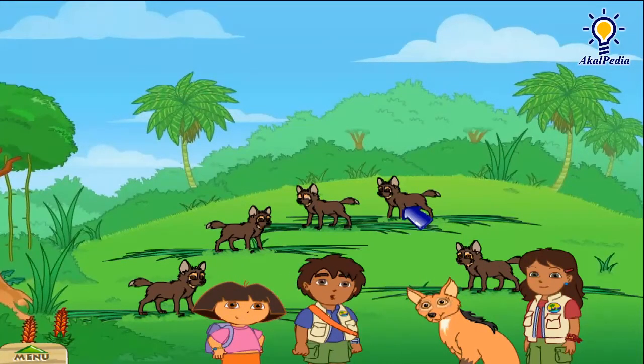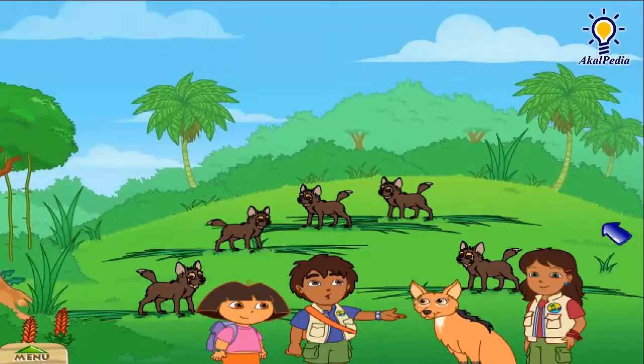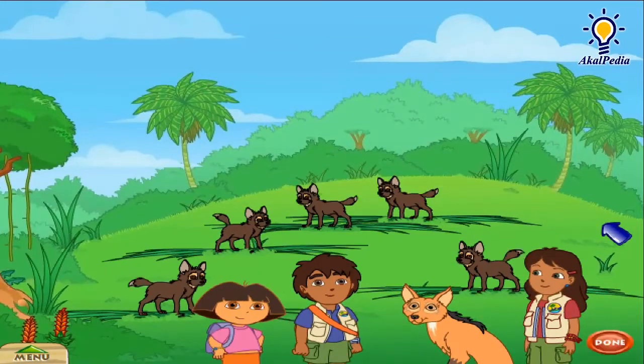They are all here. Thanks for bringing them back. Now we can play with all the maned wolf pups. Click on the maned wolf pups to see them do tricks. Click on done when you're done playing with the little wolf pups.